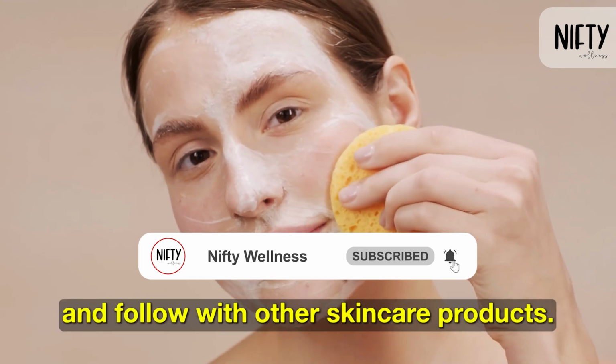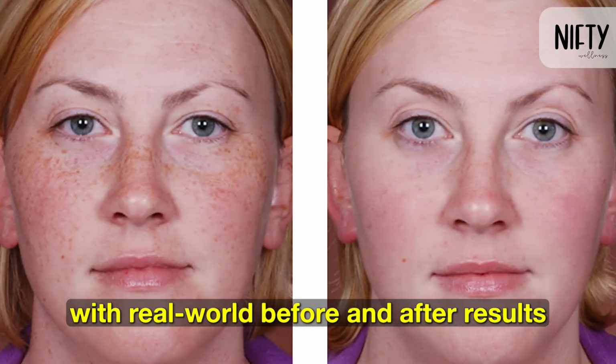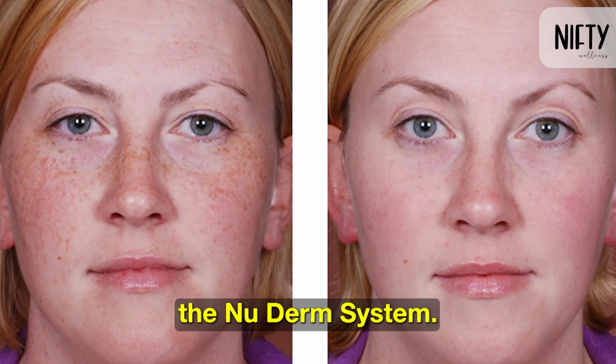To use both products effectively, cleanse the skin, apply a thin layer of Obagi Clear or Obagi Blender to the affected area, and follow with other skincare products. Obagi reviews and experiences show the effectiveness of these products, with real-world before and after results confirming the power of the new derm system.